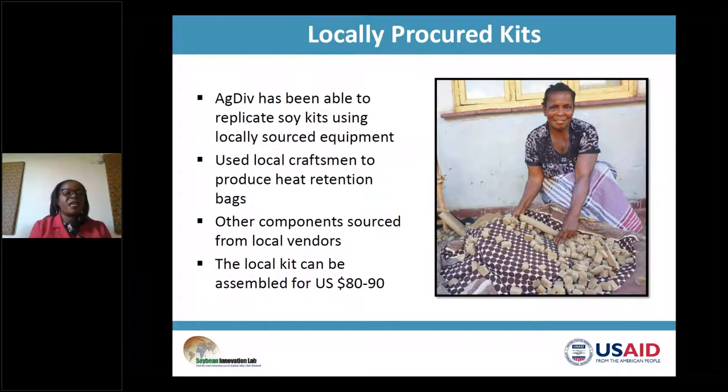So after the initial proof of concept with over 200 kits that we deployed through our various partners, and looking at the initial cost of $200 and the caliber of the beneficiaries who we work with, who are mostly women with little income, we were able to replicate the soy kit using locally sourced equipment. We went around the vendors in town to look for similar items, and we were able to find the items that make up a kit.